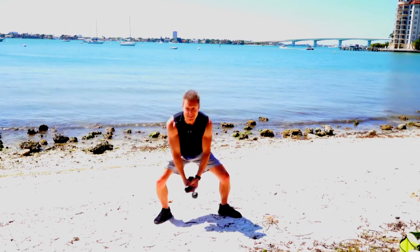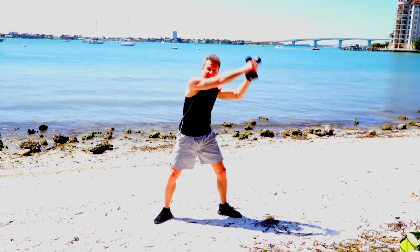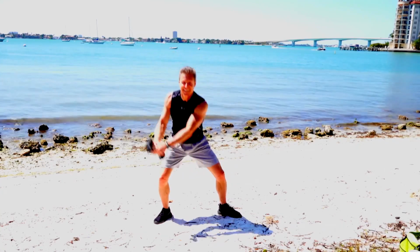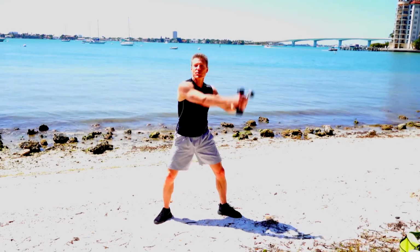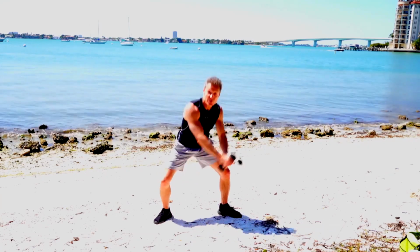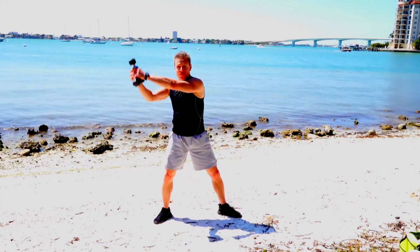Keep your abs nice and tight. This is called a wood chop. There you go. Nice and easy. That's it. A couple good ones. Just want you to imagine what your future self would look like, right? From a year from now, if you just keep this going. Nice and easy. One more.